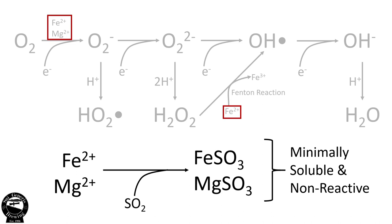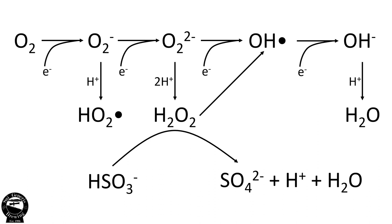But that's not all. The bisulfite ion can react with hydrogen peroxide to form sulfate, and in doing so reduces the hydrogen peroxide. This obviously shuts down that Fenton reaction and reduces the amount of hydroxyl radicals that are formed. We can also reverse some of the oxidative damage that occurs.